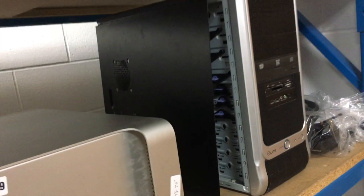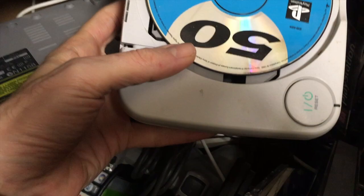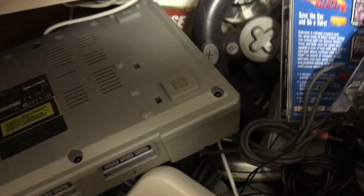Printers. I've got some Mac keyboards. They're quite nice. Oh, there's a Mega Drive still. There's no controllers, there's no power. PS1 without a lid. Not for me, that one.